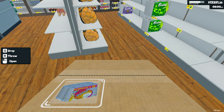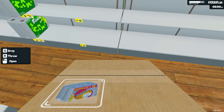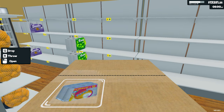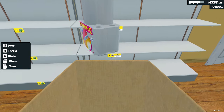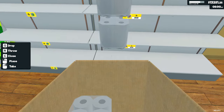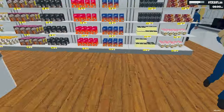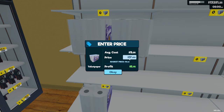All right, so here we go. We got the, what do you call it? Toilet paper? So, wait, toilet paper. Oh, yeah, toilet paper. Okay, so which toilet paper would I like to have a full shelf of? That's the question. I'm going to put these right there. Let's see which one has the biggest profit margin, and then we'll decide.